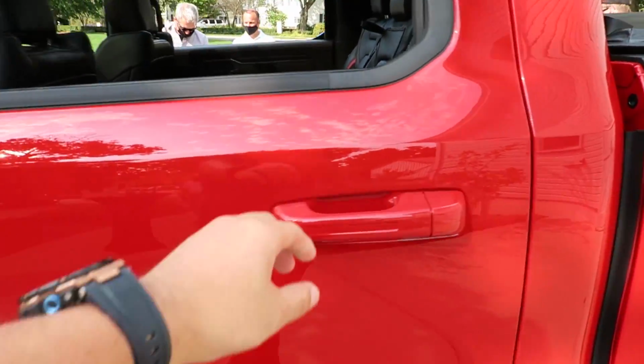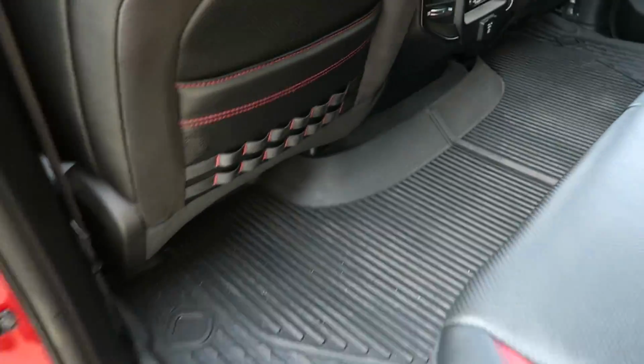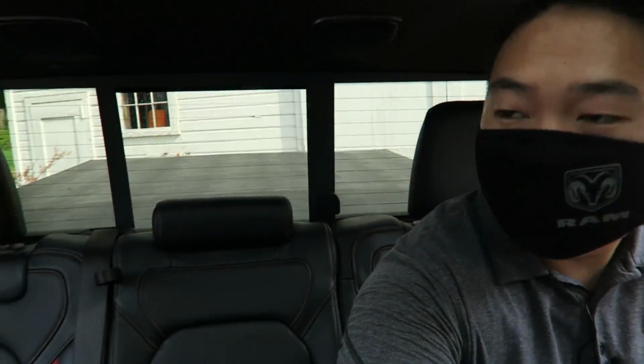The second row is massive. This is a crew cab. So again, if I were to hop in the back, I have plenty of legroom and headroom. Again, these are massive trucks now, so plenty spacious back here in the back of the Ram.